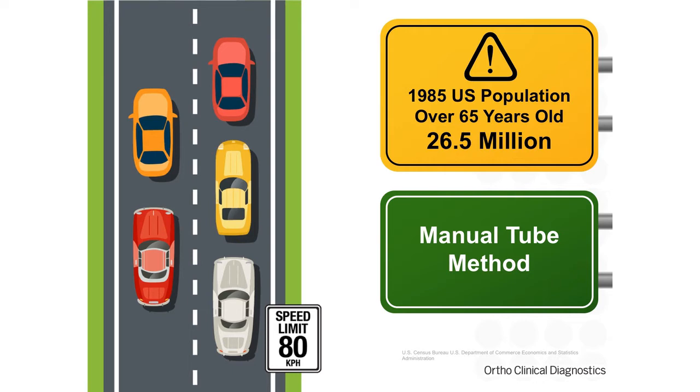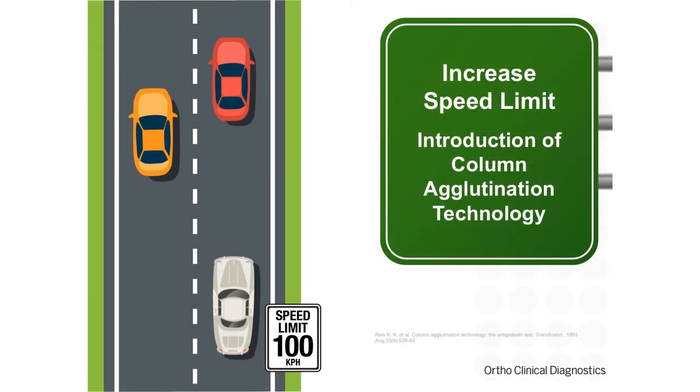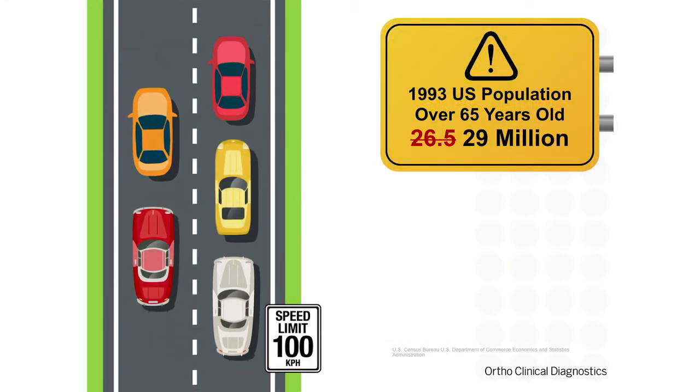And so you say, what's the first thing you want to do? Well, let's get the speed limit up. Let's go to column agglutination technology. That was introduced. You get fewer errors. It's a little bit easier to train and maintain, more consistency, and you're able to handle a little bit more of that patient volume. But a few years later, that 26 million has grown to 29 million.